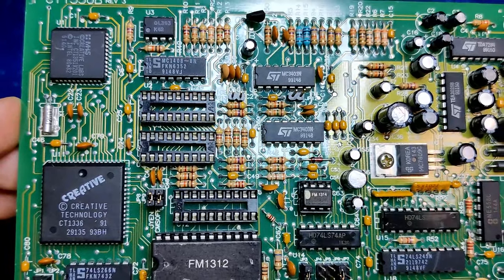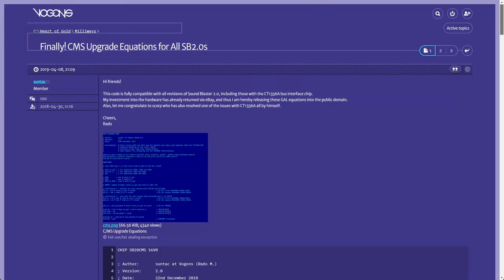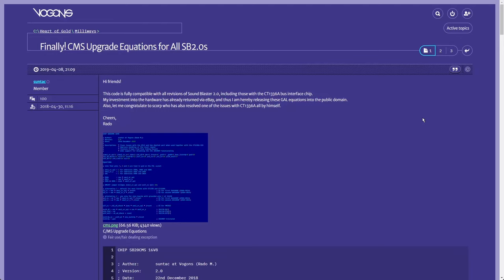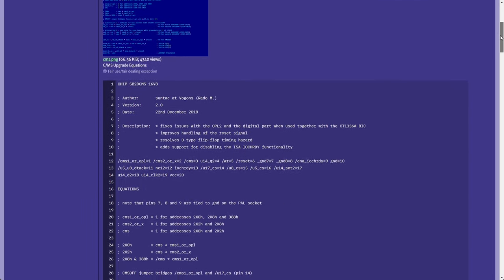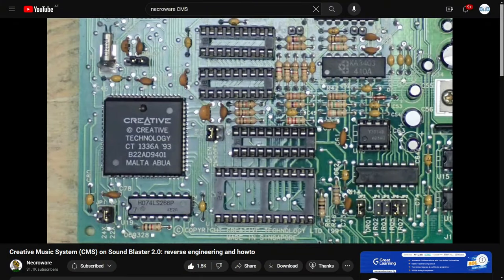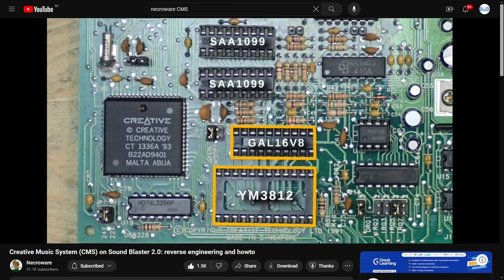That will put us in the position to check the compatibility of the code on both cards with different bus interface chips. The first person who was able to successfully re-implement the logic compatible with both chips was Sontag, who released the code on Vogons in 2019. With his code, we can flash GAL chips for any Sound Blaster 2.0, regardless of what version of the bus interface chip is used. I also want to mention Necroware, who was also able to reverse engineer the code before Sontag released his code. He was probably the reason why Sontag released his version after all. The secret was lifted and available to everyone. Even though I could have used any version of the code, I will be using Sontag's work today.